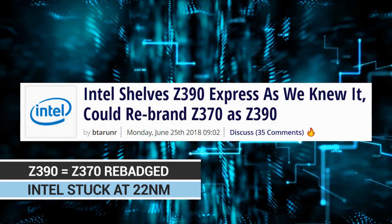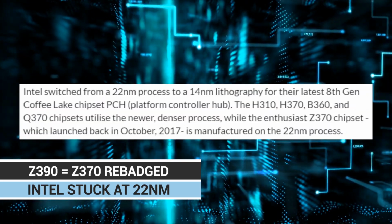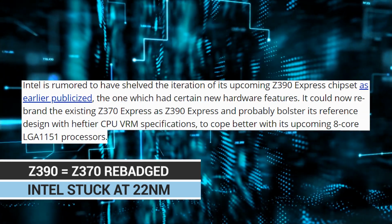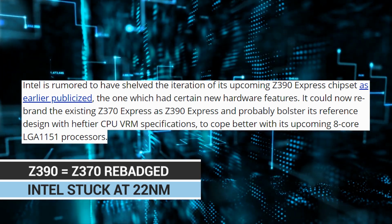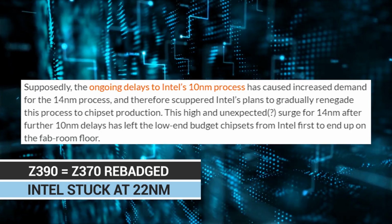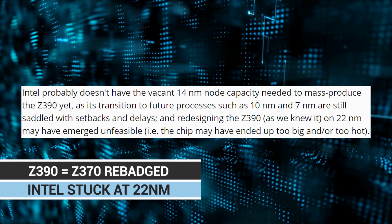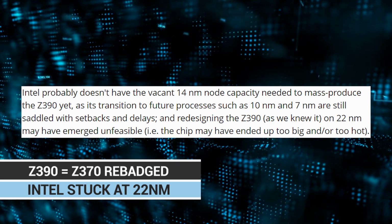So instead of producing a brand new chipset on the newer 14 nanometer process, like they've done for B360, H310, etc., it looks like Intel could just be producing the Z390 chipset on the exact same 22 nanometer process as the current Z370 chipset. This is likely due to the fact that the production facilities for 14 nanometers have been incredibly busy because Intel is unable to transition to the 10 nanometer fab process for their CPUs at this point because they're having difficulty actually getting the architecture correct.